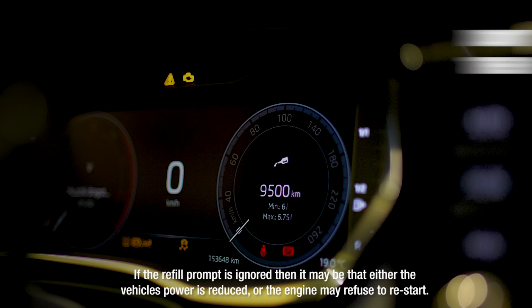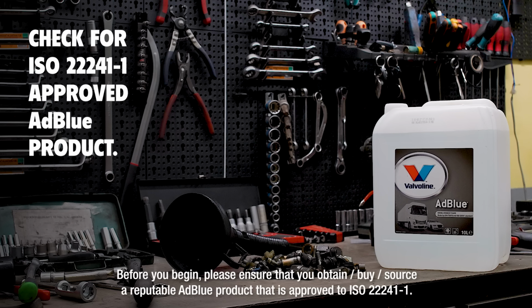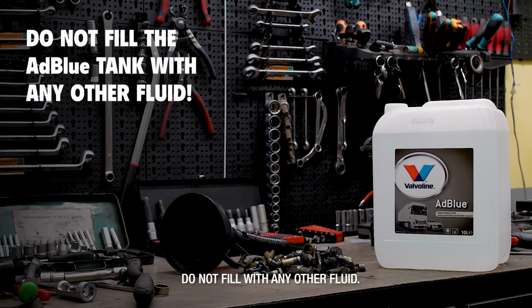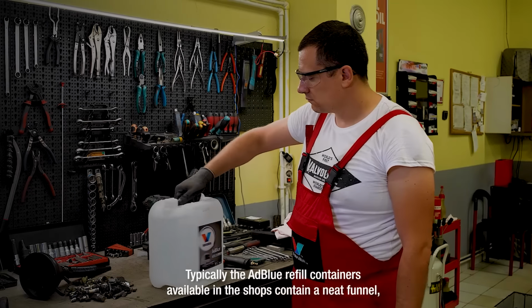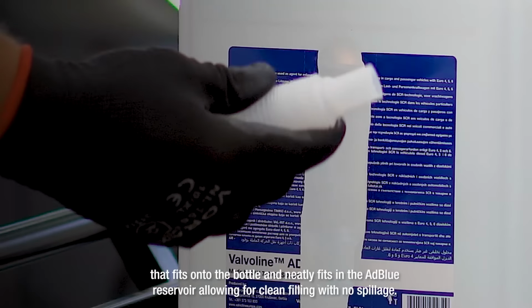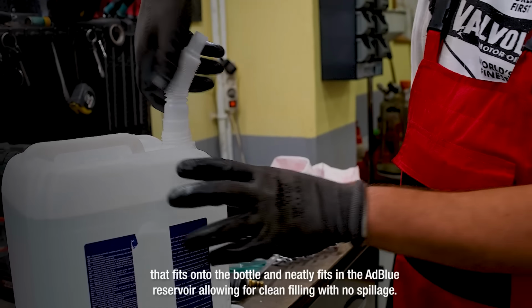Before you begin, please ensure that you source a reputable AdBlue product that is approved to ISO 22241-1. Do not fill with any other fluid. Typically, the AdBlue refill containers available in the shops contain a neat funnel that fits into the bottle and neatly fits in the AdBlue reservoir, allowing for clean filling with no spillage.